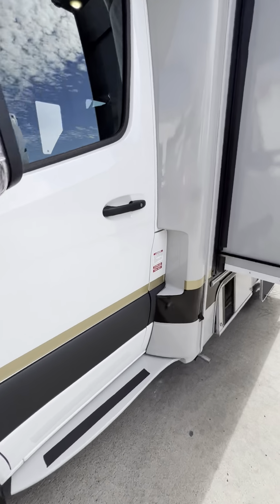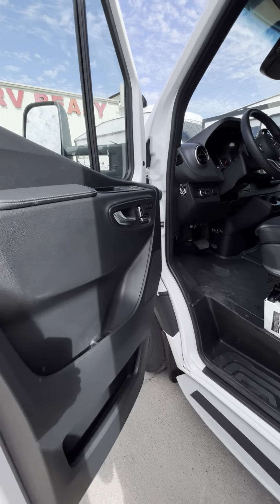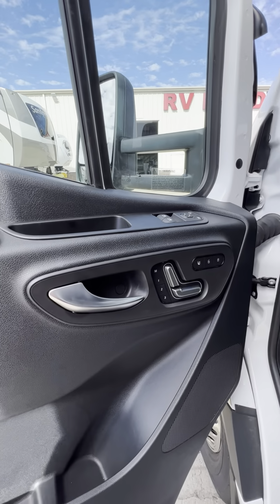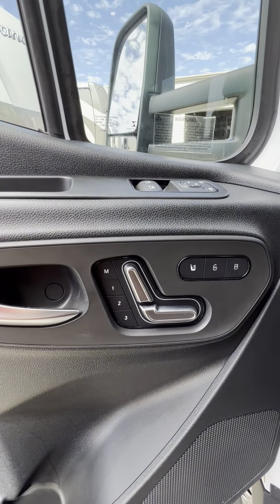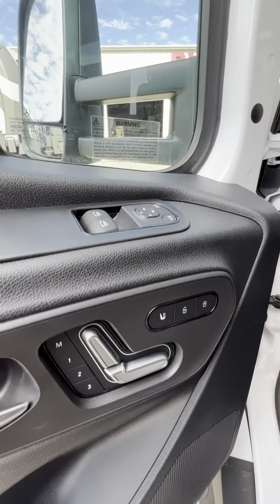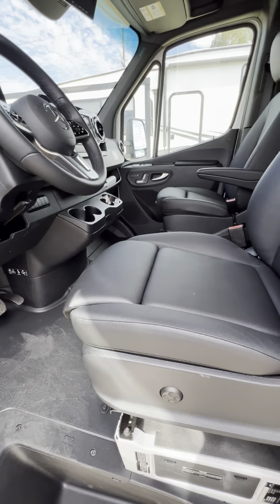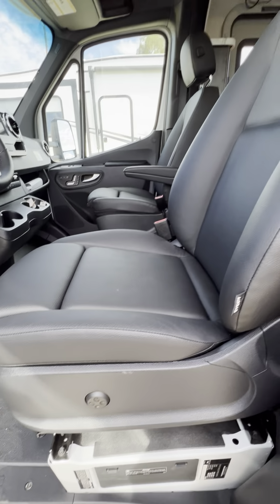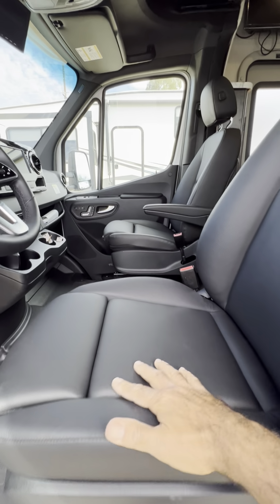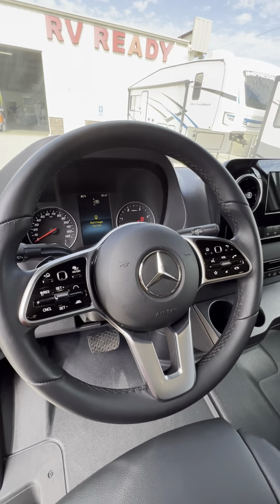So here we go. Here's the Mercedes door. One thing I want to point out about this Mercedes chassis, this one comes with memory seats and heated seats as well. The mirrors are power and adjustable. Seats has lumbar. Very nice leather seats from Mercedes.